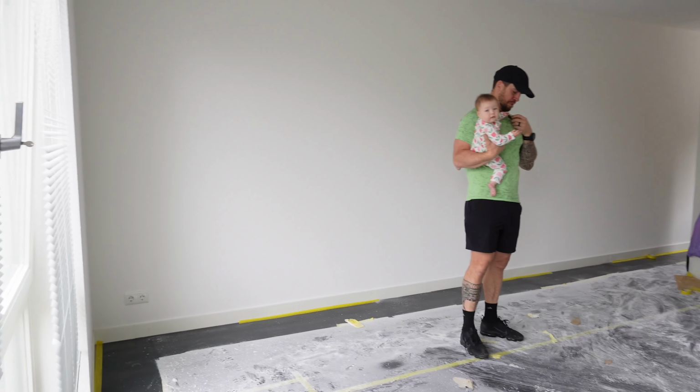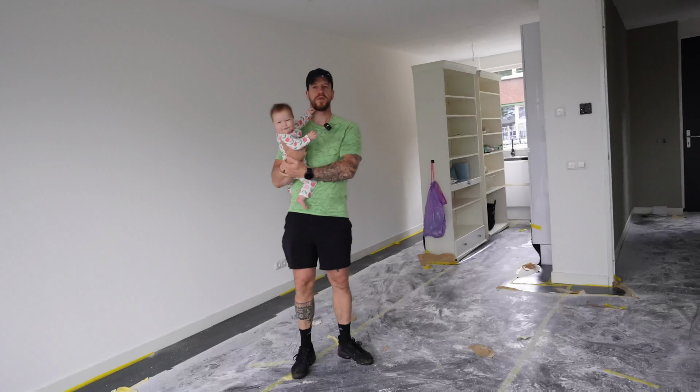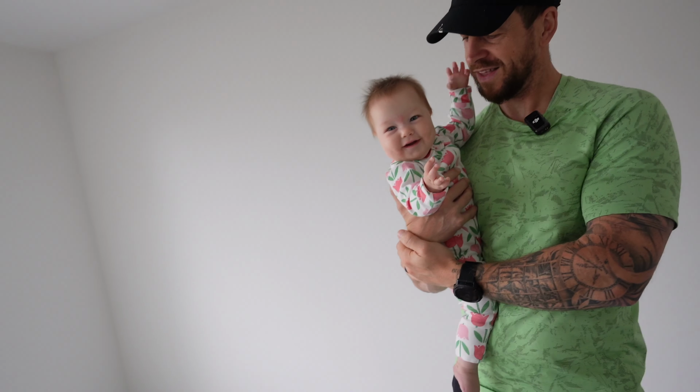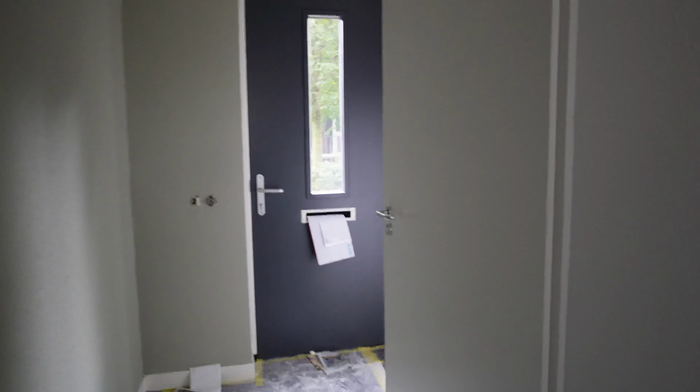Okay, first looks at the new walls. They look pretty good, except for the fact that the ceiling is a different white than the walls. But yeah, it's all white. Happy with it? I'm happy with it. Now, let's see the staircase. Yeah, this wall looks good. There's lots of mail. And this wall also looks good.